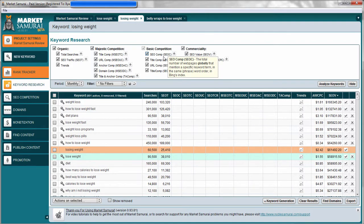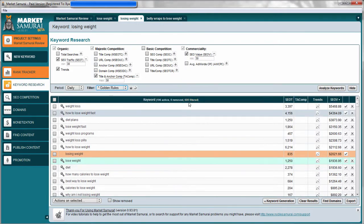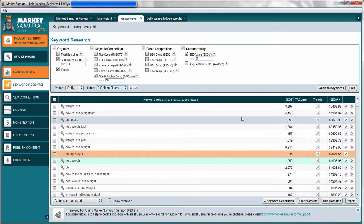Basic competition. This is from Bing. They look at how many web pages mention that word, how many web pages have that word in the title, etc. So you can also choose a period, and there's filters. There's golden rules, long tail, the challenge. But the filters work only if you have the information required for the filters.